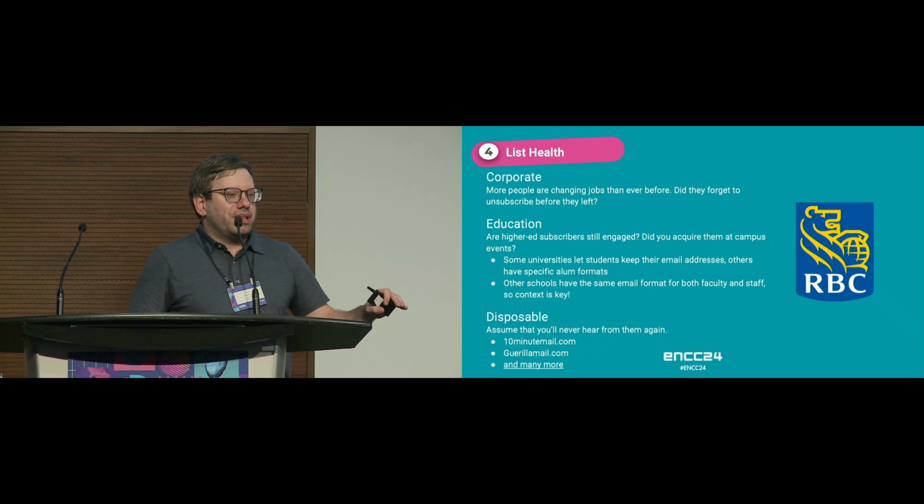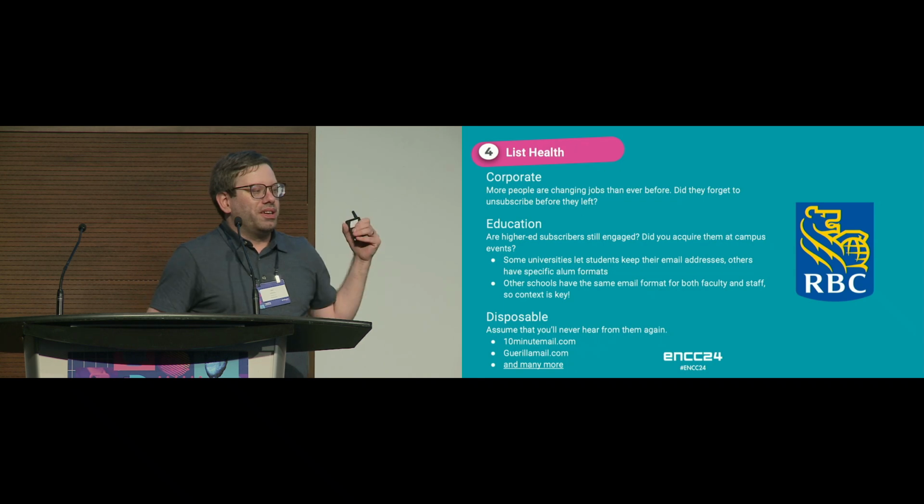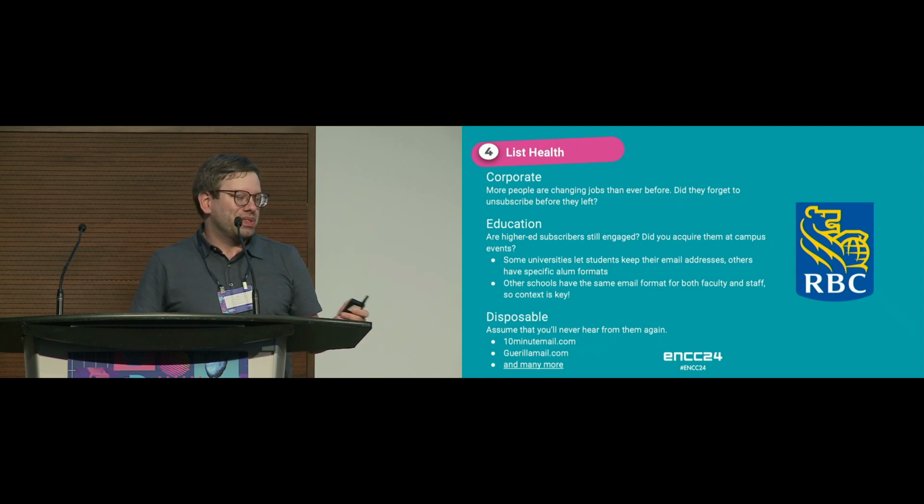So the slides are going to be up, I think, on the app, and there's a whole list with many more if you're interested in all the different disposable email address domains.